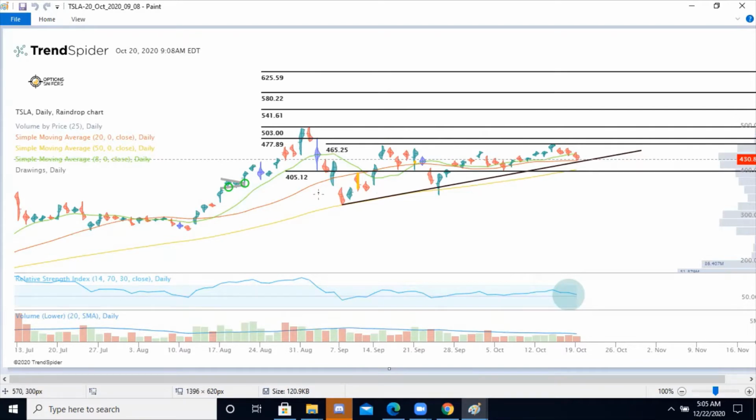To get the levels that we developed up here, the 625 profit target, really all we did is just measure the width of this triangle consolidation right here from 503 down to about, I believe it was about 325 at the time. We projected that upwards, and that's how we got the number of 525, because it was about 125 points consolidating in here. So just bounce that upwards, and that's how we got our initial profit target of 625.